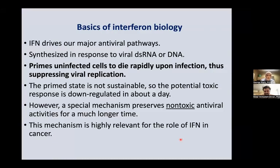So as you all know, I'm sure, interferon drives major antiviral pathways. In the context of infection, it's synthesized in response to viral dsRNA or RNA. A very important point, which many people do not appreciate, is that the way interferon works is that it primes uninfected cells to die rapidly upon infection. It really does not protect cells against virus infection, quite the contrary. It induces cells to die when the virus invades them. So in that way, it prevents the virus from replicating and proliferating.